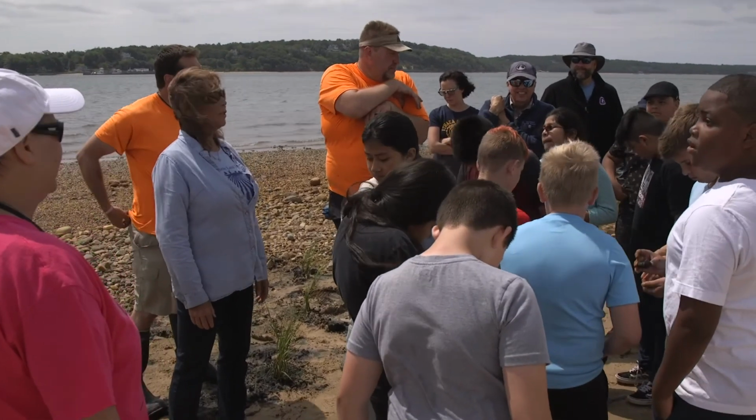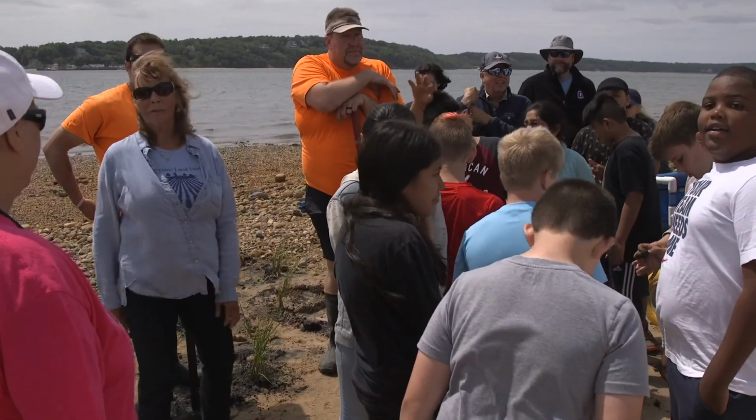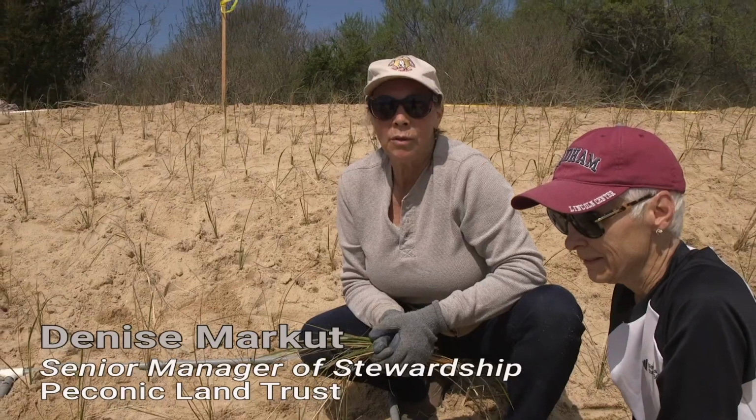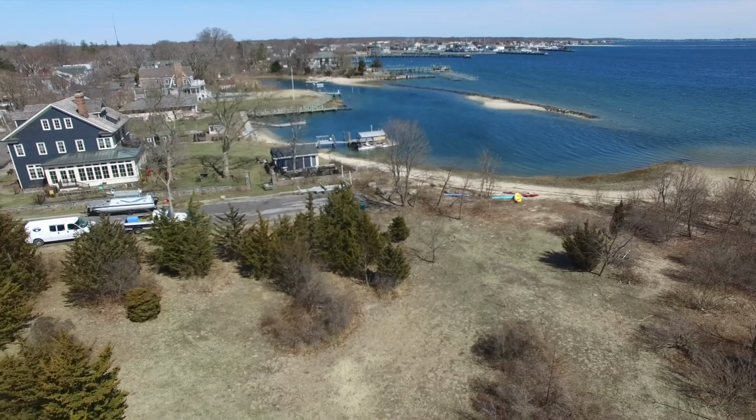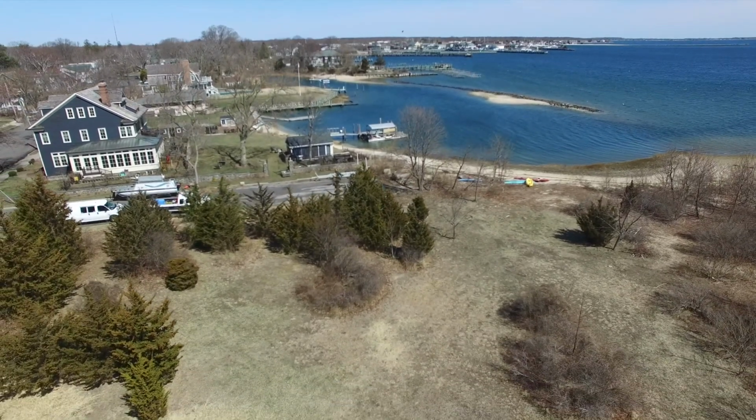Well, the upland area will be replanted. We've taken all the invasives out of it. There'll be more of that to be done. We're putting up a nice friendly fence, a 4-foot fence with a pretty gate that will welcome the community.